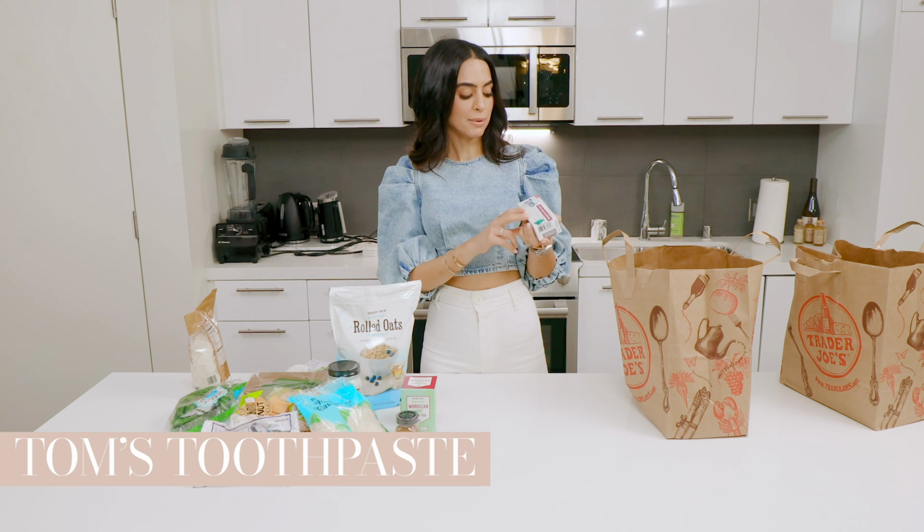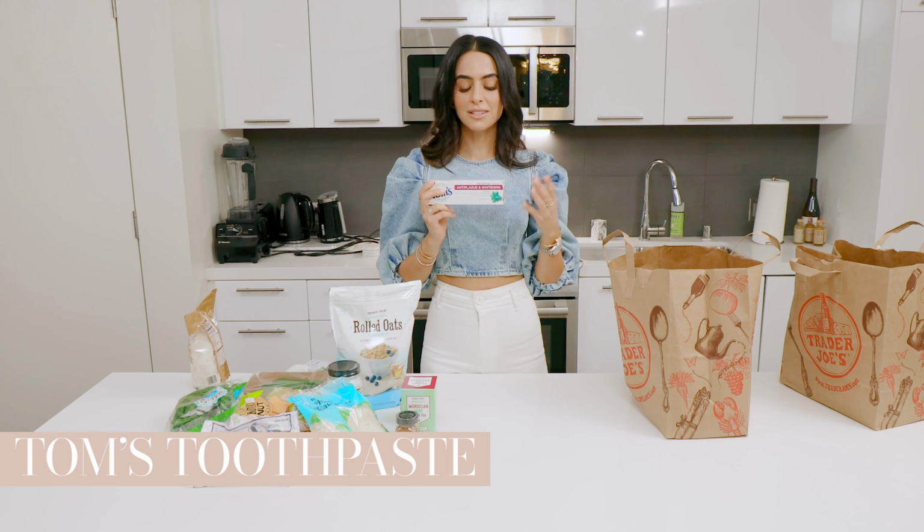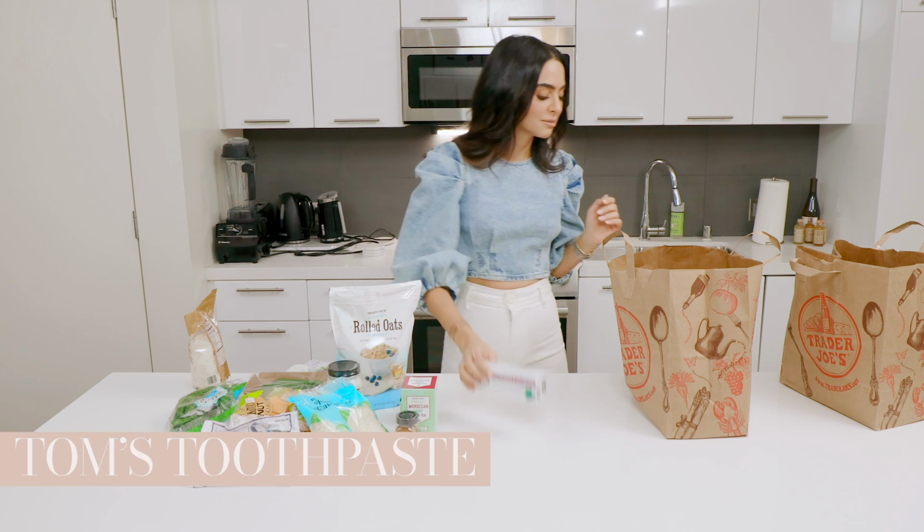This also has a peppermint flavor, so the plain one is a little bland. You want a little bit of mint in your toothpaste, so this one's pretty good.